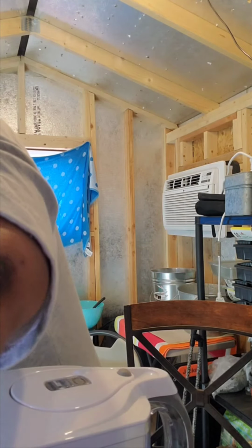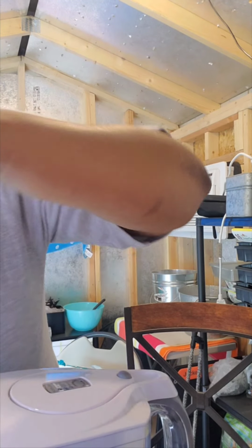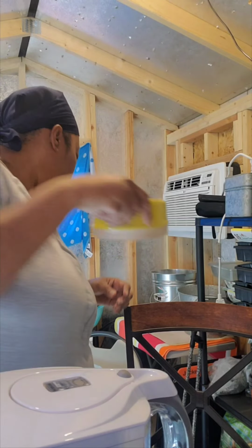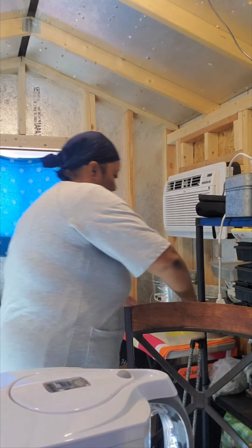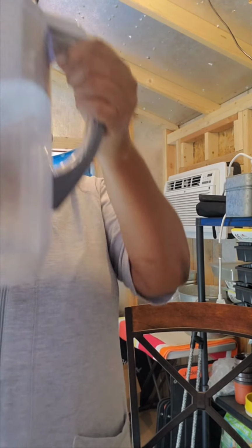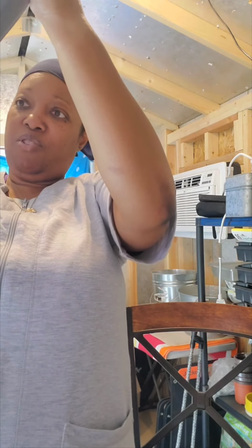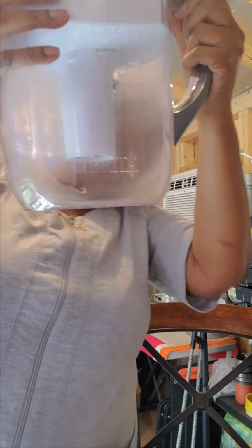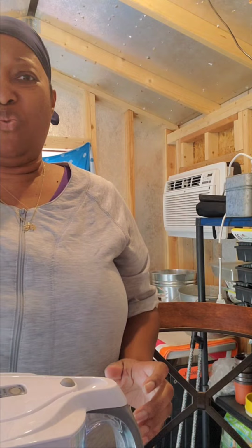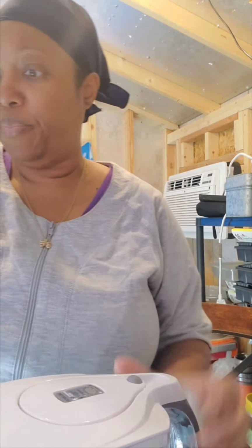Hi everybody, I'm back. Just move the elderberry cuttings over here. Going to move this out of the way. Trying to keep things organized in this shed. Come on, Brita. What you doing? There we go. Now it's coming out. Acts so weird sometimes. That's why Lad has a Berkey. That's okay. The Brita will do for now.